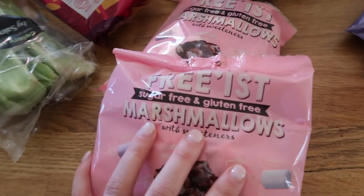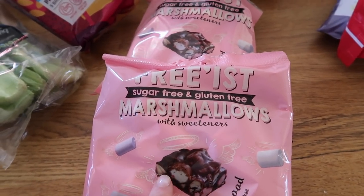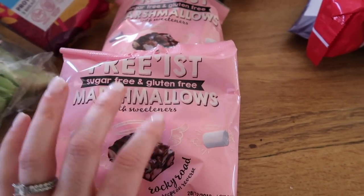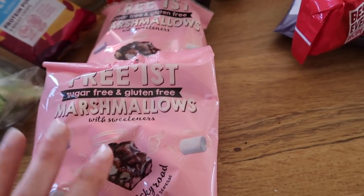We've got some of these sugar-free marshmallows. These are just to add when I have an Options hot chocolate, and I just add them in on top to give it a little bit of a treat. But you don't want to eat too many of these because they are packed full of polyols and they can give you a dicky tummy, so just be careful with them.